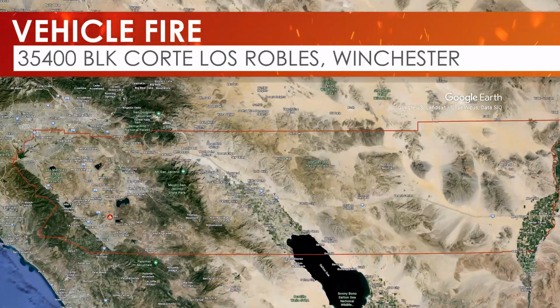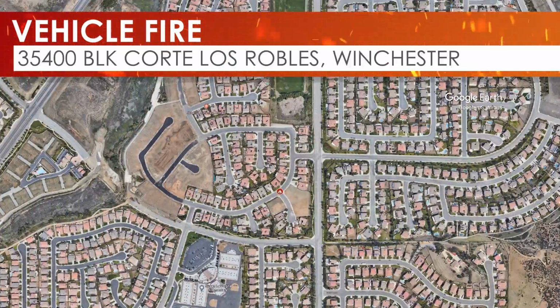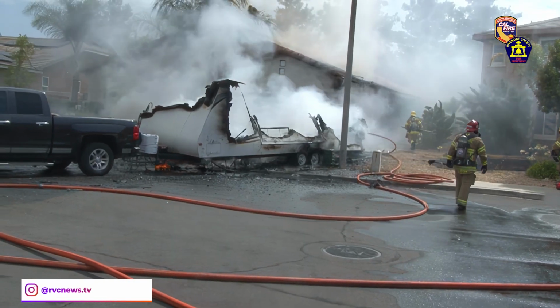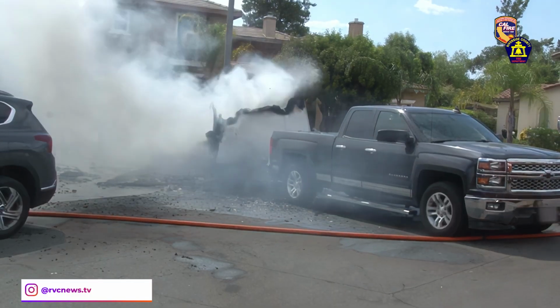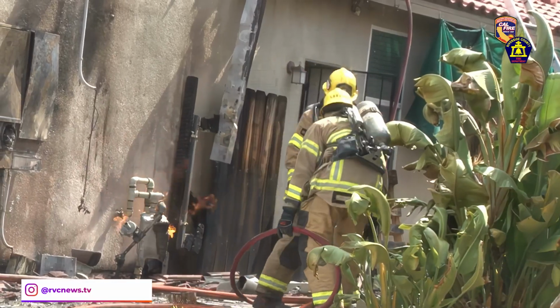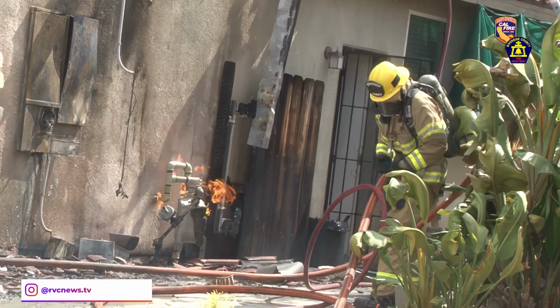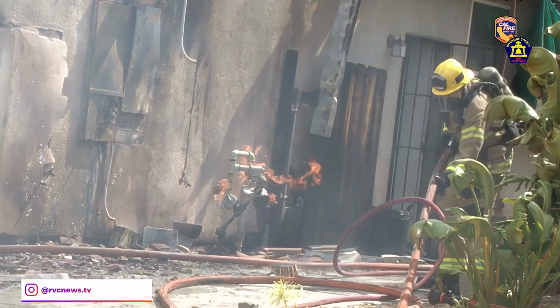On Wednesday, July 17th, firefighters responded to a fire reported in the 35,400 block of Corte Los Robles in the community of Winchester. The first unit to arrive on scene reported a travel trailer fully involved with fire with an exposure to the nearby structure. Quick action from the firefighters had the fire contained to the travel trailer, which was destroyed in about 30 minutes.